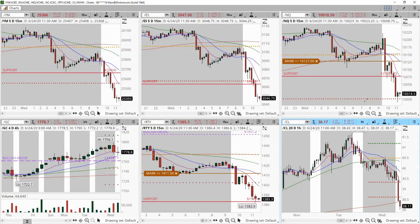Look for a 15-minute rotation here if you want to counter trade, Craig. That would be over 30, over 30 with a hard stop, 89. And your target is going to be into 50 and 60, 50, 60, 70 for this counter trend right here.